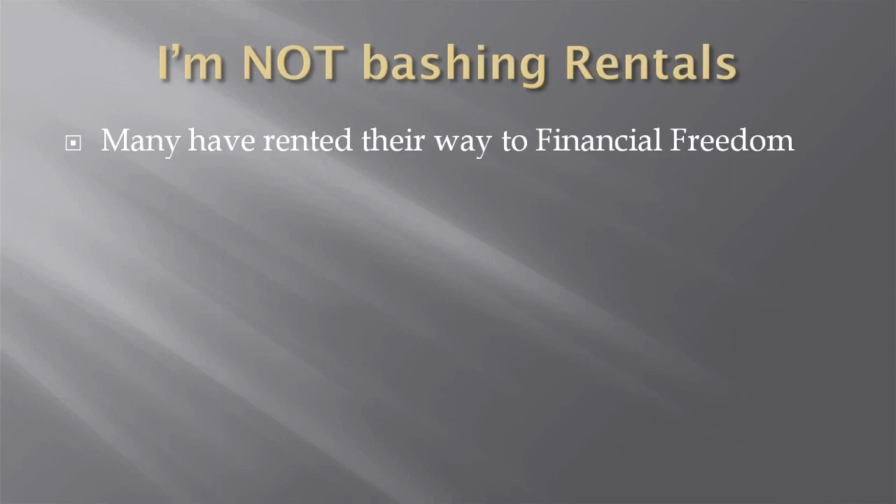I think people have been selling the dream of the paper version, but what's on paper and what really happens in real life are two different things in the rental department. I know there's people out there that become multi-millionaires using rentals, and I'm not going to argue that one bit. I just think there's an easier way. I think there's a better way, and I think there might be some reasons why some of those people have been financially successful as a landlord while others aren't. We're going to talk about that.